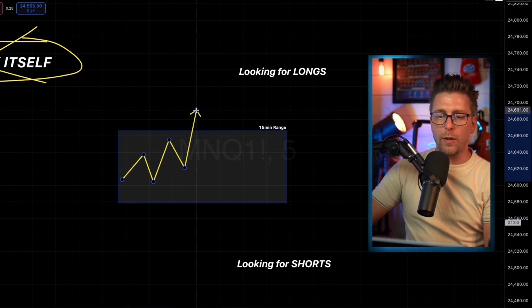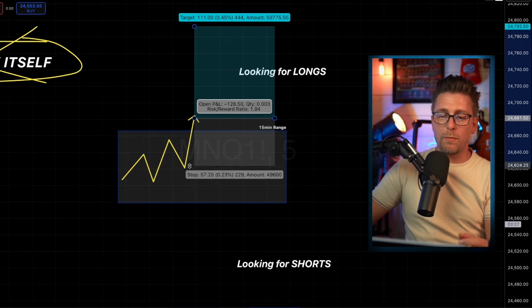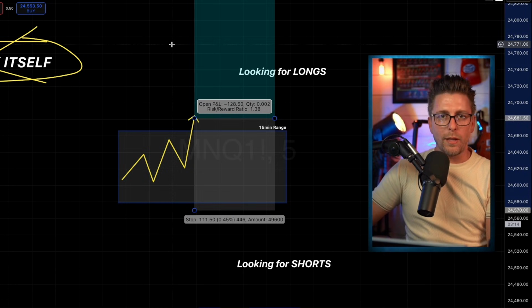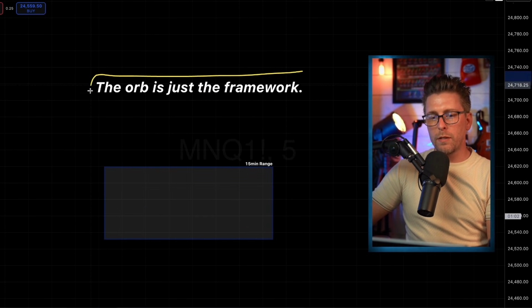Let's say you get a candle breaking the high. A lot of traders don't wait for closure confirmation. They just get in right when the candle breaks, and they place a random stop right under the last candle wick or on the other side of the ORB. They'll shoot for a 1-to-1 or a 1-to-2 or find some random liquidity level to get out on, and then basically pray it works out. Well, even though this looks good on paper, this is not trading. This is called gambling. The ORB is just the framework.